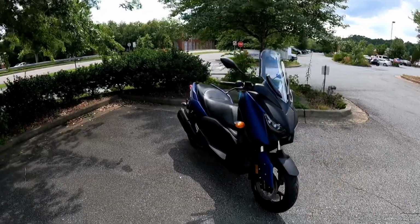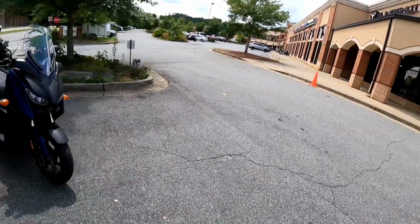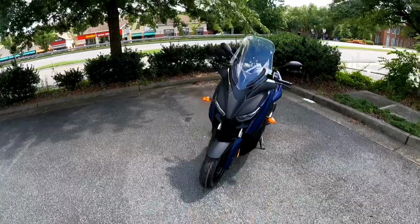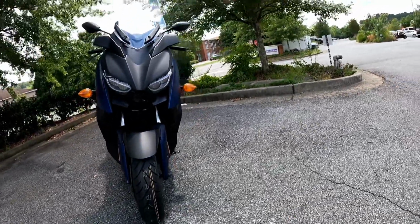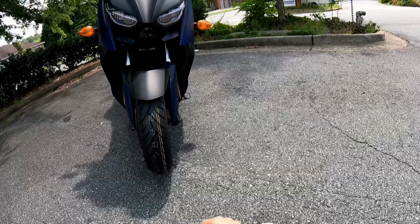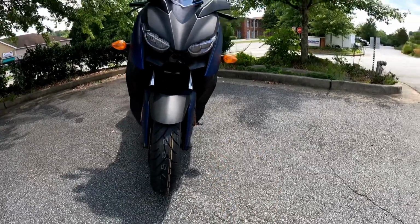This is a 300, and for a scooter, why does it look aggressive? But if you go down a little bit further, it looks like a face. You have the two main headlights there, you have the high beam that's down there, and it looks like a face. I mean, once you see it, you can't unsee it.